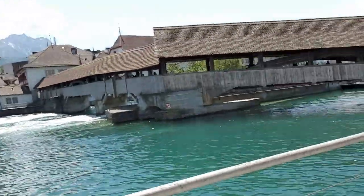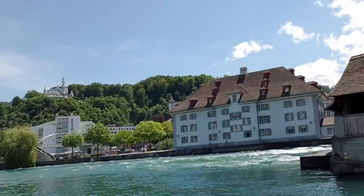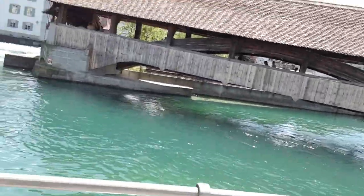So this is where we're gonna go next before we head up north. And now we're gonna go over this iconic bridge. There's so many people on it, but it was on the list too, so we're gonna do it. And the water is so clean. We're pretty blessed in Australia, but this place is next level.